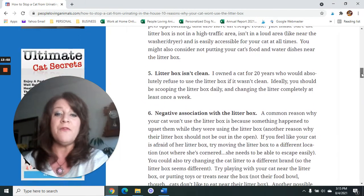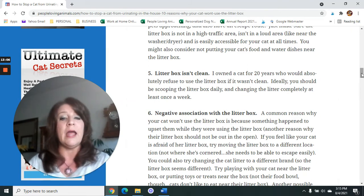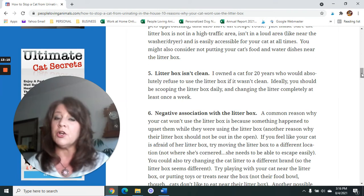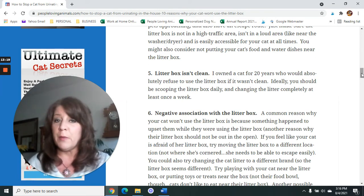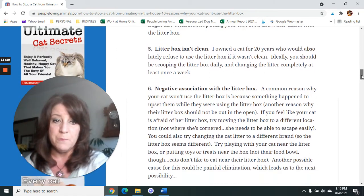Okay. Number five, the litter box isn't cleaned. I owned a cat for 20 years who would absolutely refuse to go in the litter box if it was not clean. Ideally, you should be scooping your litter box every day and changing the litter at least once a week, where you dump the litter out, you wash out the litter box, and then you put fresh litter in once a week. So again, if you have a cat that's not going in the litter box, this might be the reason: you're not keeping it clean enough.